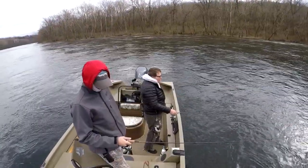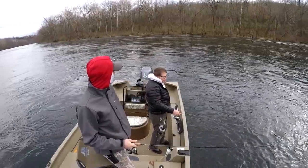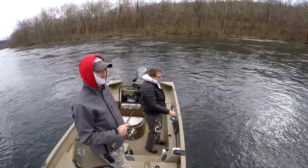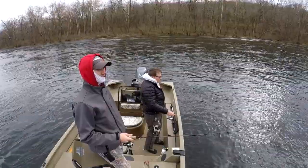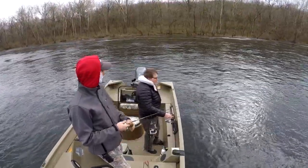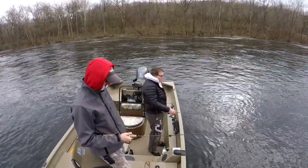My guess on how long they're going to run floodgates: probably 3 or 4 more days. Just really depends on how fast Table Rock gets down. They are running floodgates on Beaver Lake. I don't know what the CFS is. I don't get any notices when they run on Beaver.